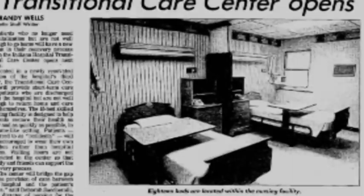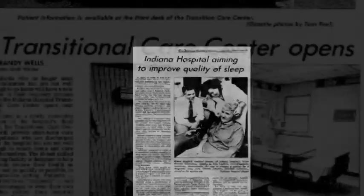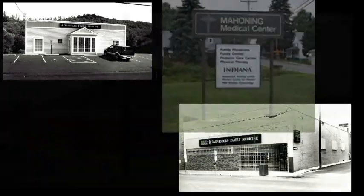The late 1990s would see a transitional care facility, sleep disorder center, and bone density testing added along with family medicine centers in Cherry Tree, Plumville, Northern Cambria, Mahoning, and Homer City.